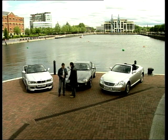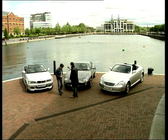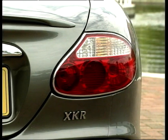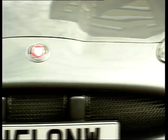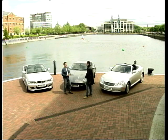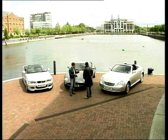Okay, I asked that now because our second car is quite expensive. It's a bit special. Whereas the Beamer's quite small, this is very big, XKR, supercharged, serious piece of kit. Do you like it, just at first glance? Oh, I love it. It looks the part, doesn't it, really? It's got that X factor. Presence. It certainly has. And our third car is very unusual.